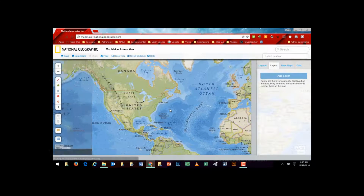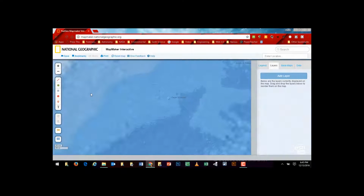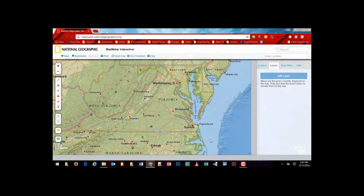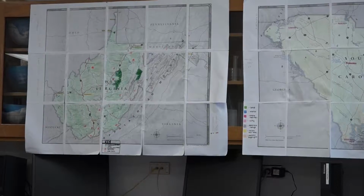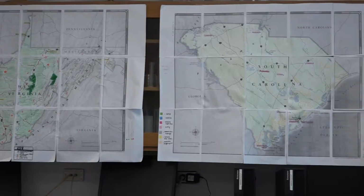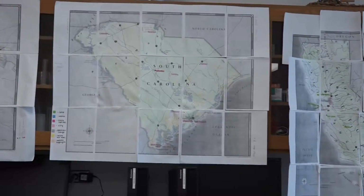The first part had students use MapMaker. MapMaker was used throughout the whole project. It was the technology used to analyze and predict the patterns seen between the relationship of geology and a state's resources. They also used tabletop maps.